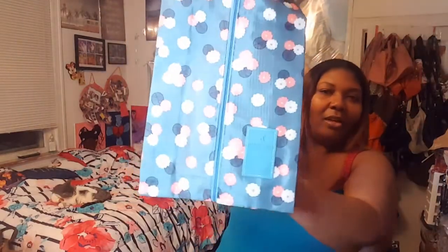Y'all know whenever I say tight space for the cruise, I gotta say it's such a tight space. And everything has their little logo, which I think is so cool. I'm so fond of a nice delivery, like packaging and all that stuff. So yeah, this is so cute. I love this flower print.